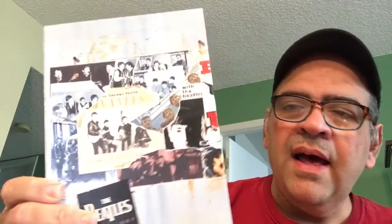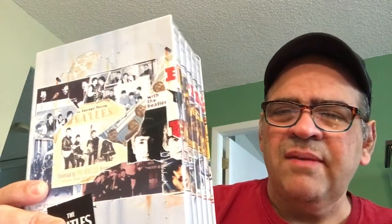Next up is the Beatles Anthology. This came out back in 1994 on ABC. This was released on DVD in 2001, but they don't make this on Blu-ray. In fact, I don't even think they make these for now, at least. It has 5 cases. There are 8 episodes plus a special features disc. So if you want to see the entire history of the Beatles, it's right here.